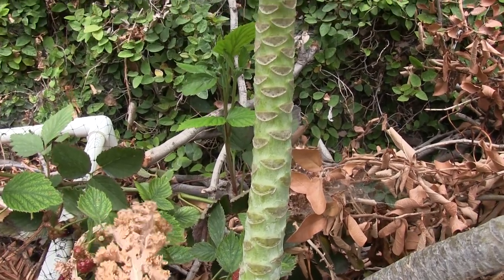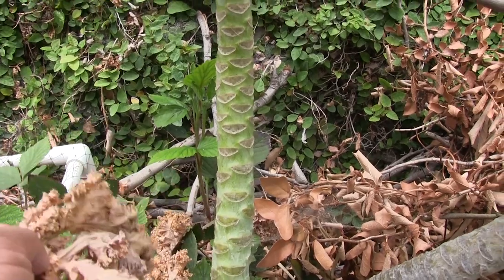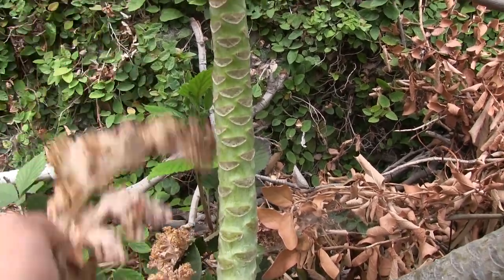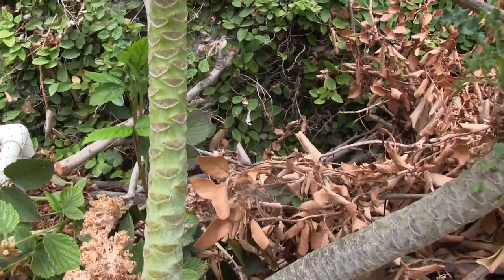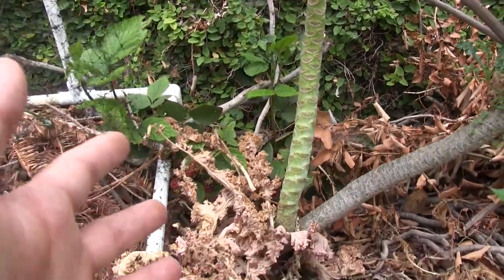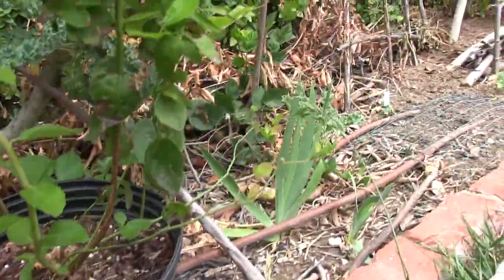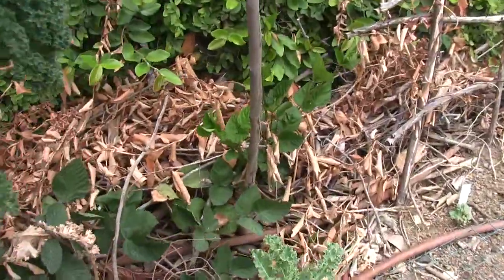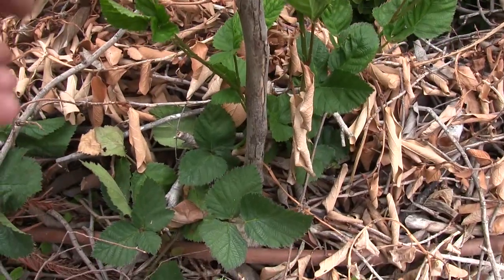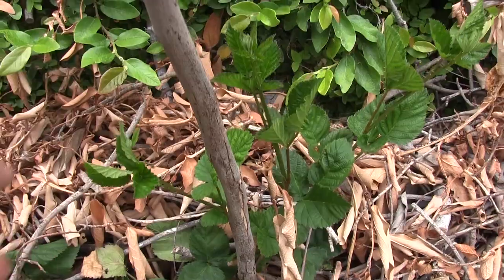That one's tart. Ooh, that one's tart. I had one earlier and it wasn't as tart. So we'll go and cover these blackberries back up and hide them from the birds. That one is a thornless one. And then next is a thorn one from my brother's garden that we saw last week. It's not making blueberries yet, or blackberries yet.